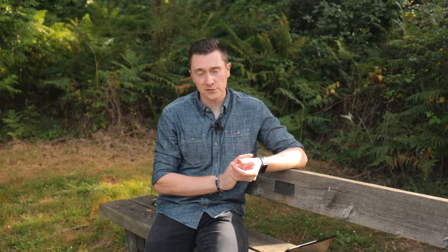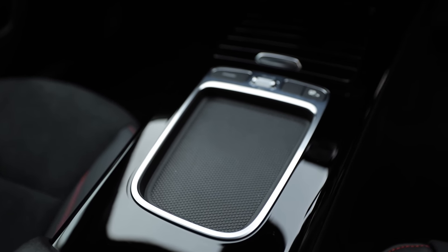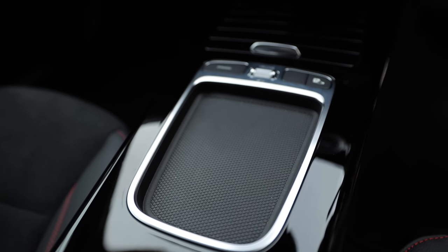For those of you who don't know, when Mercedes brought out the facelift with this new multimedia system, they removed the touchpad that was in the middle. The touchpad was used to swipe left and right and control the screen. There was a next track button, the back button and the home button. And now it's just this kind of storage area in the middle. When I first picked up the car, I definitely did go to use the touchpad a couple of times. I won't lie. Obviously there's nothing there now.